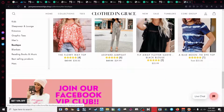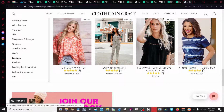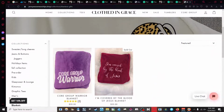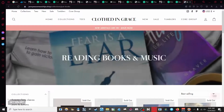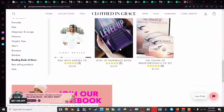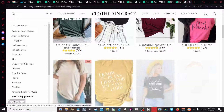It's pretty good. It's pretty amazing, but as I said before, why not just sell this separately? Why even have this connected to your ministry? Your clothing business should not be connected to your ministry. But it's just like I've said, Christianity's become so commercialized. So commercialized. The best-selling products.